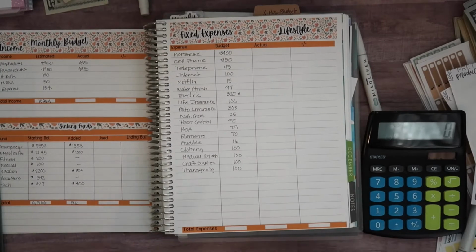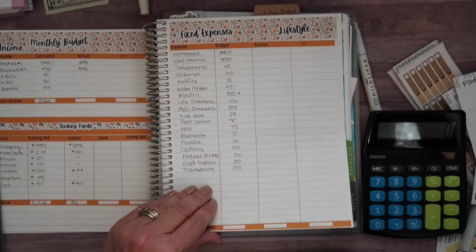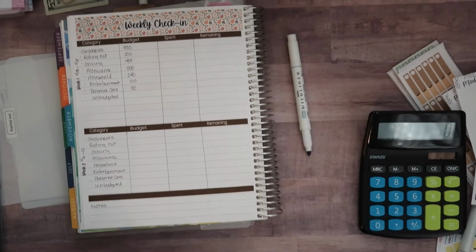So for cash stuffing, I took out $650 for my first cash stuffing, and that will be for the first 2 weeks of the month.